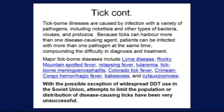The major tick-borne diseases include Lyme disease, Rocky Mountain spotted fever, relapsing fever, tularemia, tick-borne encephalitis, I can't pronounce it, but it sounds horrible, Colorado tick fever, Crimean-Congo hemorrhagic fever, babesiosis and ehrlichiosis. Wow. Now the point I'm making here is that with the possible exception of widespread DDT use in the Soviet Union, attempts to limit the population or distribution of disease-causing ticks have been very unsuccessful. This is a major problem.